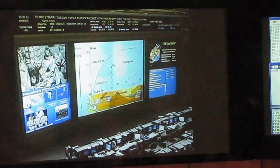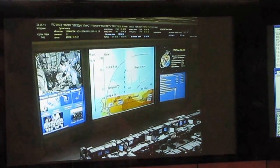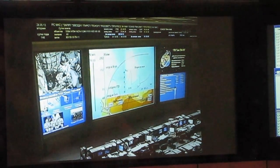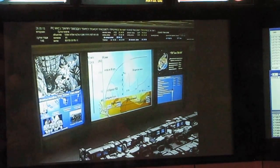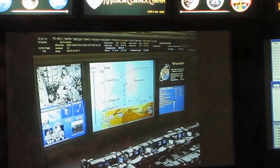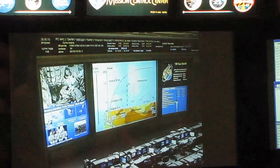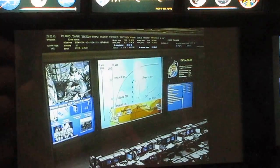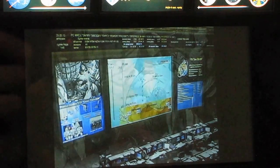The view on the screen now is 8.5 minutes since the launch from the Baikonur Cosmodrome's launch pad number 1. Soyuz rocket and spacecraft continue to function as planned. At 8 minutes and 45 seconds, coming up just now, the third stage will cut off and separate. The single liquid-fueled engine will have shut down and drop away at an altitude of about 125 statute miles.